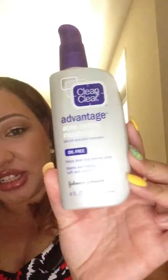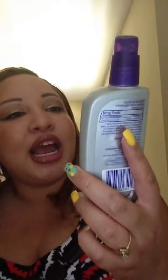This one I just recently used. This is the Clean and Clear Advantage Acne Control Moisturizer. It's oil-free, it helps treat and prevent acne and leaves skin feeling soft and smooth. I really like this one. Clean and Clear has another moisturizer called the Dual Action Moisturizer. Both of these to me are really, really good.